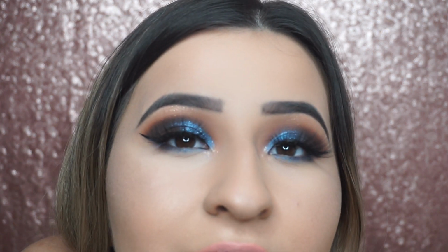So anyways, this is the final look. I hope you guys enjoyed this makeup look. I feel very much like Kim K when she released her eyeshadow palette and she was obsessed with these blue shades. That's how I feel this eye look looks, but I think it looks good. What do you guys think? This is the final look.